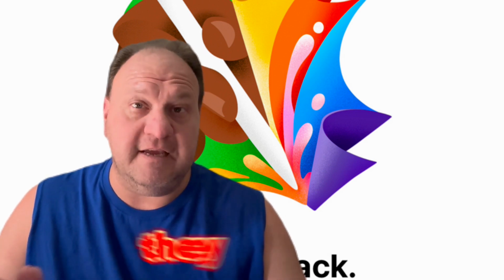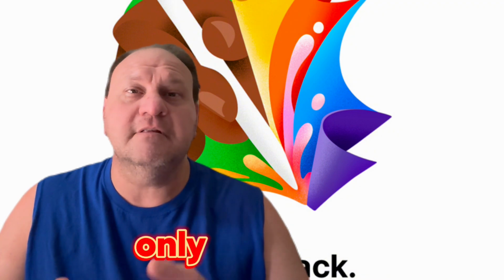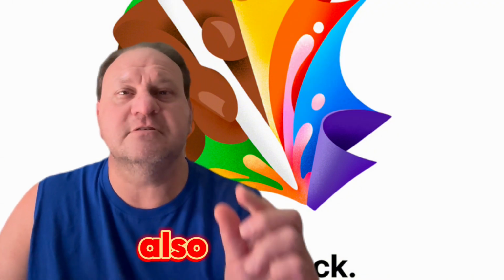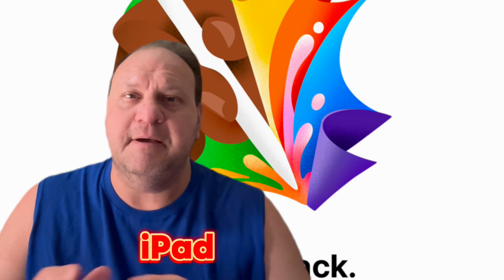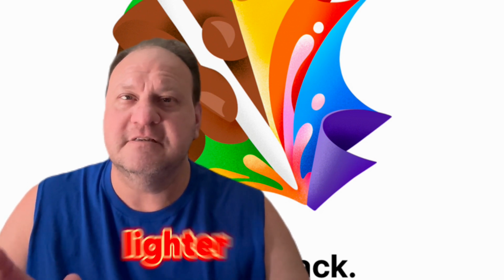After the iPad Air, they went through the iPad Pro. Now, this one I thought was a significant change. Not only did they bring the M4 chip, which is a much, much faster chip, but they also made it thinner and lighter. And this is something awesome for a Pro model. You now get a thinner and lighter Pro device, which is excellent.